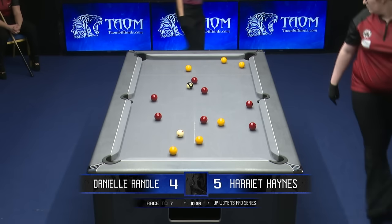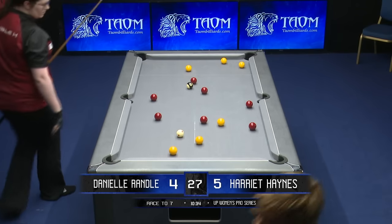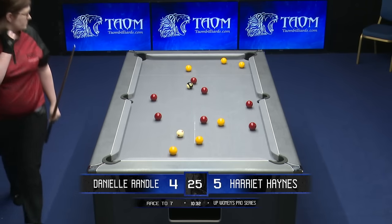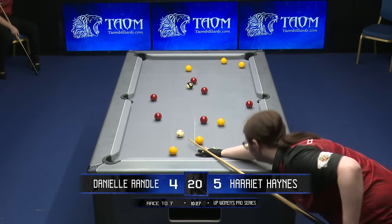But now this is a great chance for Harriet. I think you might have jinxed that, John. But yeah, they've not been able to get into their flow too much, and they're sort of feeding off each other's scraps, really.